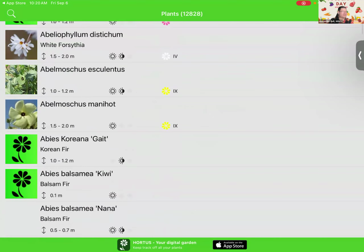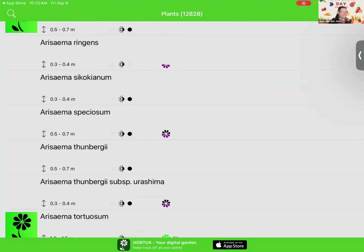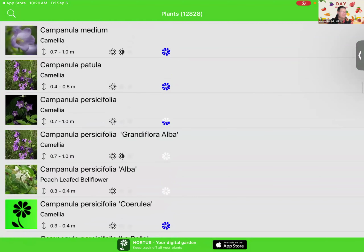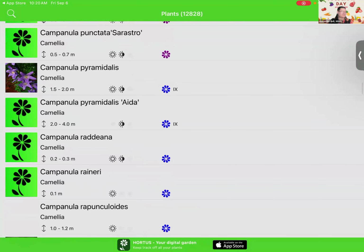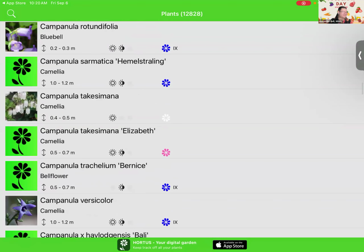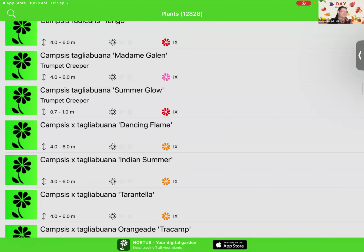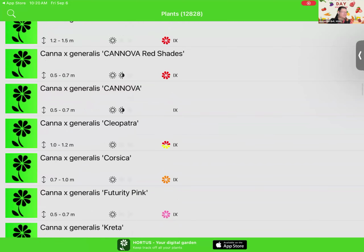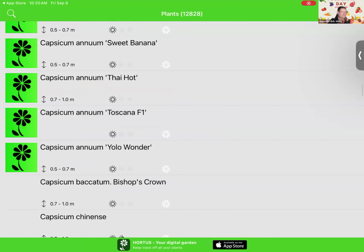You see you have your library of plants. Look at that. This is just A. There's so many options. They give you the scientific name, and then they give you the common name for the different plants. So let's see, white octopus. Never heard of that. A Bernice, Madame Gellin. That's interesting. Some, as you can see, have pictures. Some don't.